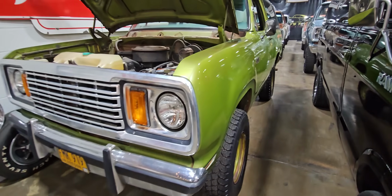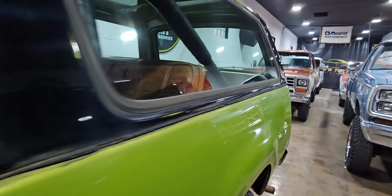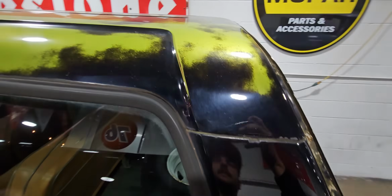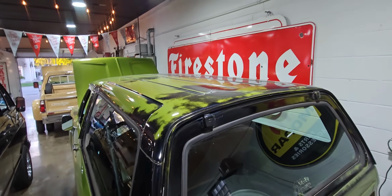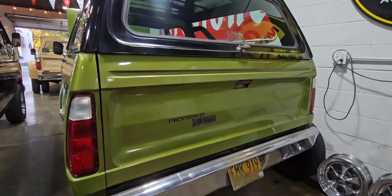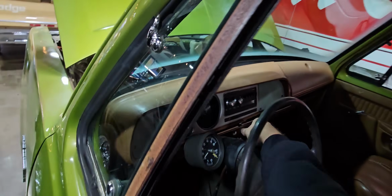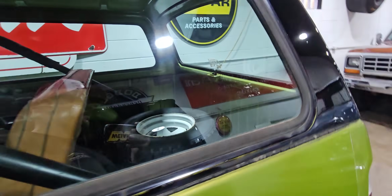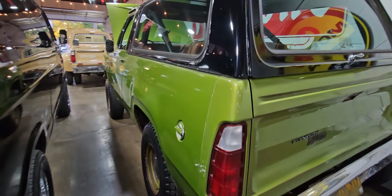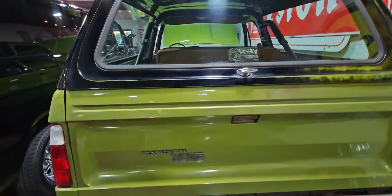Badass Trail Duster. Factory dog dish hubcaps. Look at them. Those are rare. Got all the emblems on it. Check out how cool the roof turned out. That's awesome. I don't have a price on this one yet either, because like I said, I haven't gone through it yet. So stay tuned for that. It'll probably be somewhere in the 20 range. 20, 21, 22, something. We'll see.